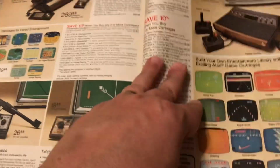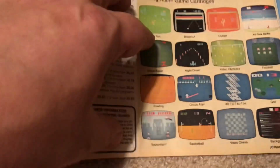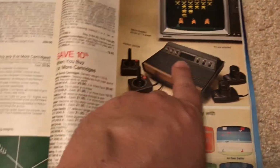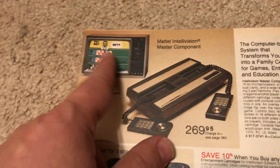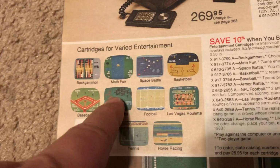I don't know. Now we get into actual video games, like Atari. And look at the game offerings. See, that's what the Atari set looked like, and you could play Space Invaders right here. This is Intellivision by Mattel. We had this very game. It was a card game, and then here's some of the Intellivision games. Baseball, Armor Battle, it was tanks.